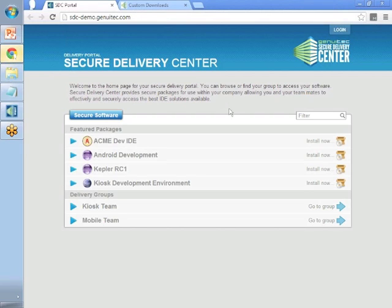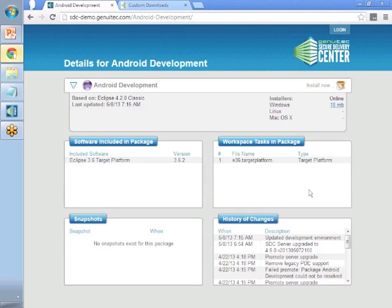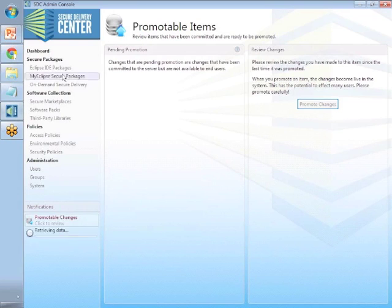As you can see, we've got a few packages already built. There's one here for Kepler, which we're going to see later in the demo, and one for Android development. If you want to investigate further, you can click through and see, oh, we've done some promotions, there's a target platform associated with this, etc. Switching back, I think we're going to be close here.